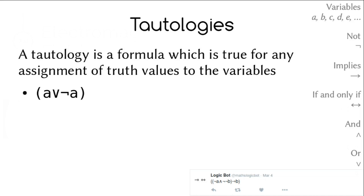And if A is false, it says false or not false, so it's like false or true. So it makes sense. It's a bit like to be or not to be: one of them has to be true. Similarly, A if and only if A is true, because if and only if is very similar to the equal sign. So of course A is equal to A.